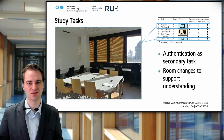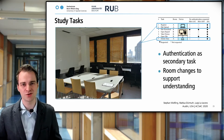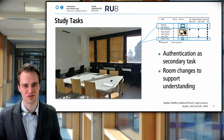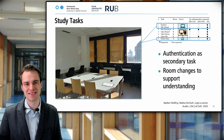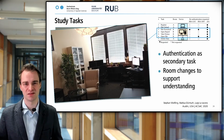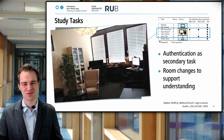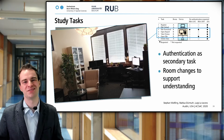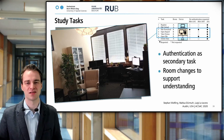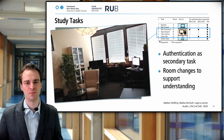To support our participants in perceiving different location changes, we introduced room changes. The first room they perceived was just a normal room for our students, so they knew what to expect. And when they switched to the other room during the study, it was the most beautiful room ever. There was no such comparable room in our university. Just trust us. This was just to increase the impression of a location change.